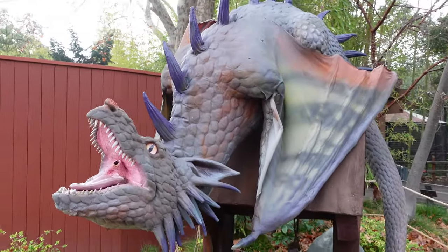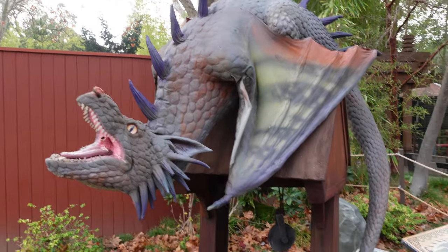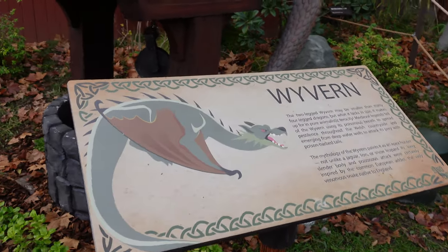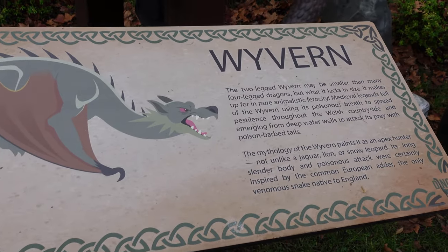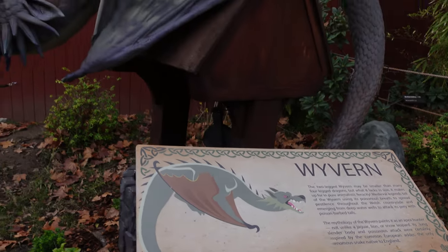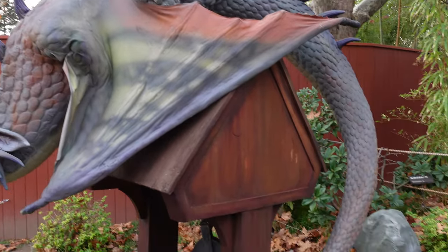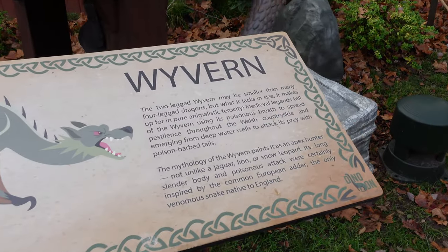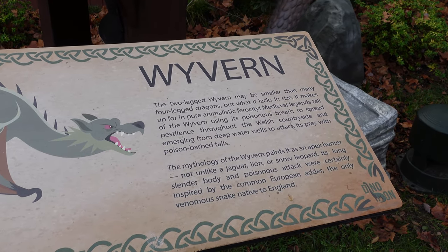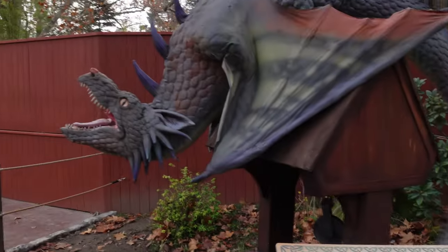Oh, wow, look at this one. This one reminds me of the ones I see in video games. It's called a wyvern. Wyvern? Yes. Two-legged wyverns may be smaller than many four-legged dragons, but what it lacks in size, it makes up for in pure animalistic ferocity. Oh, it's a dangerous one. It looks dangerous. It's attacking the whale. Wow. Yeah, this is like the ones that the Knights of the Round Table would fight.